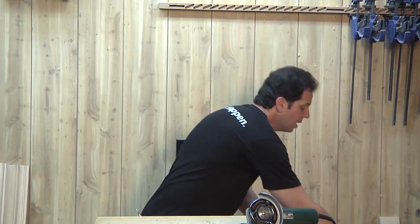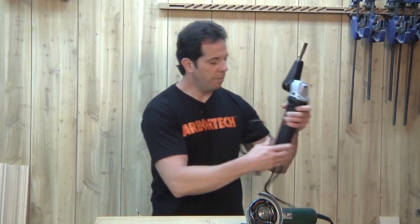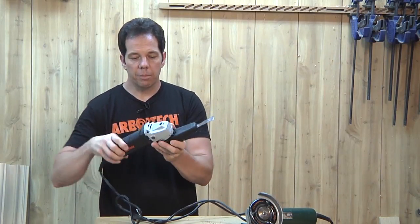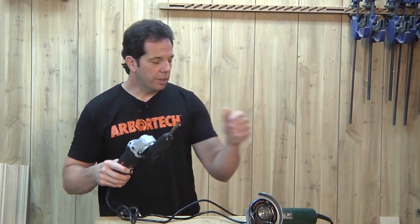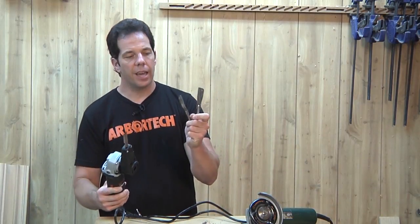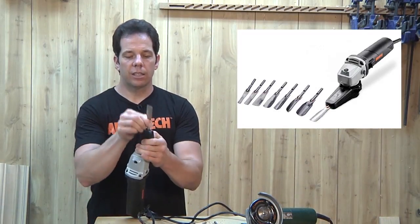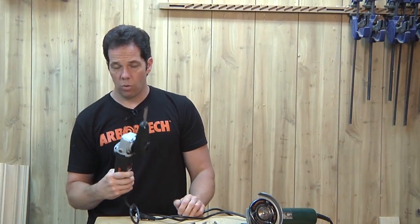Okay, the other thing that I got from Arbortech is their power chisel. Now this, unlike the turbo planer, does come with the whole thing, and basically it's like an oscillating machine. It comes with some chisels, but you can buy extras. I think I have a total of 7 altogether that go in this, and they easily click and lock in. And I had never used one before.